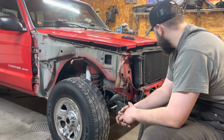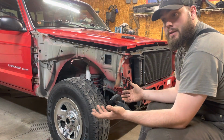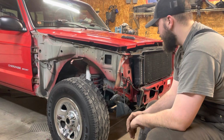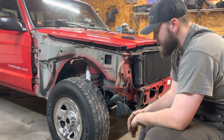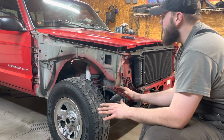So yep, we got some work here on the front end. I wanted to test fit panels today and kind of get things put together, but we're not going to get there today. Super Bowl Sunday. I'm going to try to get this where I'm good with it today.